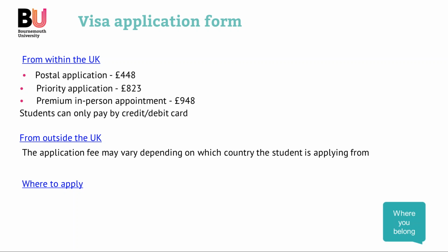That costs £448. A priority application, where they post their documents as well, but the decision comes back faster. That's £823. Or a premium in-person appointment, where they submit their application online, but then they book an appointment to go to the Home Office to have their biometric fingerprints taken and also submit documents, and they have the decision on the same day. That's £948. For all of these applications, students can only pay by credit or debit card.